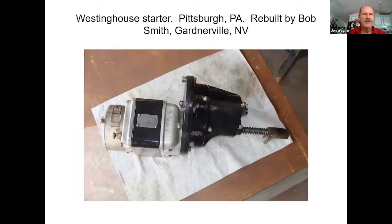This is the starter, and it's a Westinghouse starter. It was built in Pittsburgh, Pennsylvania. And this was also rebuilt by Bob Smith in Gardnerville. He was our electrical guru that did all of our electrical restoration.